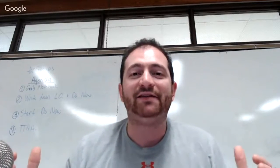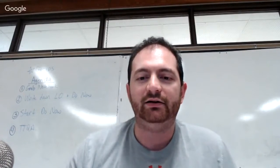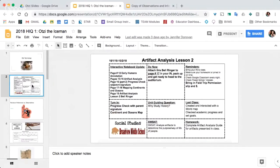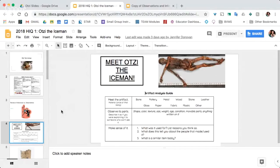We started in the auditorium, and we set the scene for Ötzi the Iceman with this nice little presentation. Okay. So we started off with Ötzi. We went over the bell ringer, and we reviewed inferences and observations. And if you remember, an inference is an educated guess, and an observation is something that you notice or you see. So we went over that, and our first artifact analysis was Ötzi himself.